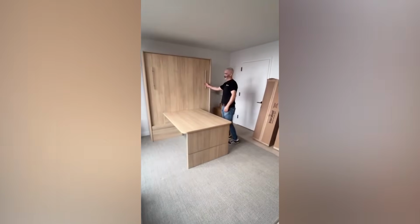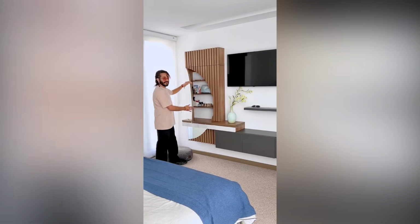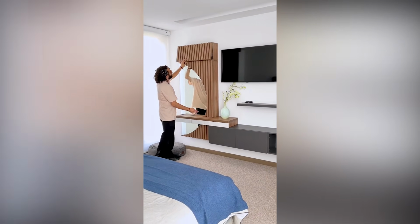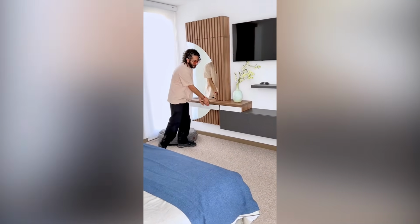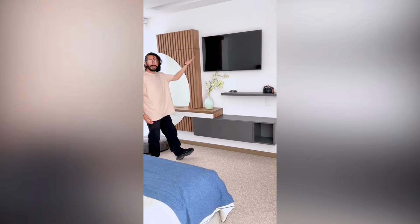Next up, take a look at how the designer from Amateur Arte solved his own organization dilemma with a gorgeous custom-designed built-in unit. What appears to be a stunning wall of fluted wood paneling with decorative shelving and a large floating mirror is actually a masterclass in hidden storage.